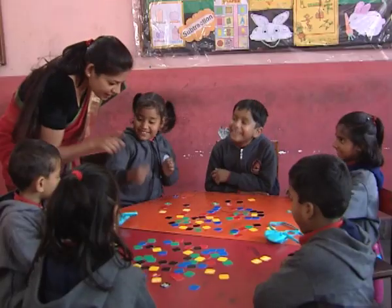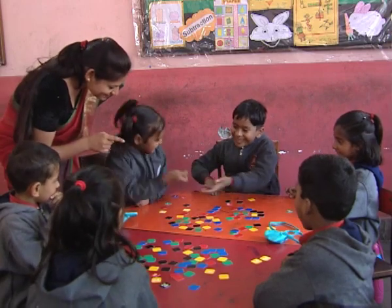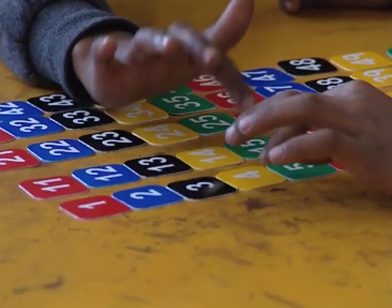So friends, we saw in the activity that children are reciting again and again numbers and colors, and thereby strengthening the recognition of number. You can ask children to make their own number cards so that such activity can be conducted in the crowded classes as well. Let's again go back into the classroom and see what else children are exploring.